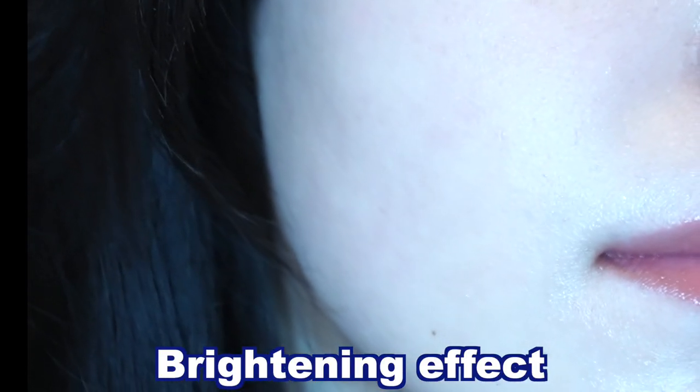As you can see, I'm just trying to pat the product in rather than rubbing it in. I think that works better when it comes to an SPF that's physical. Due to the titanium dioxide and zinc oxide, it can be a little bit chalky or powdery. So actually tapping the product in helps blend it a bit more, I think. To me, this feels like a moisturizer. It doesn't dry out my skin. I think personally, this just gives me a brightening effect. My skin looks more glowy, but I don't think I look sick or I look like a ghost.